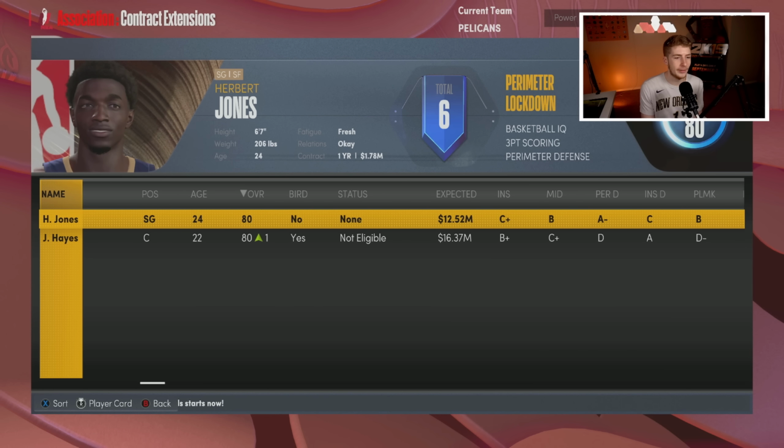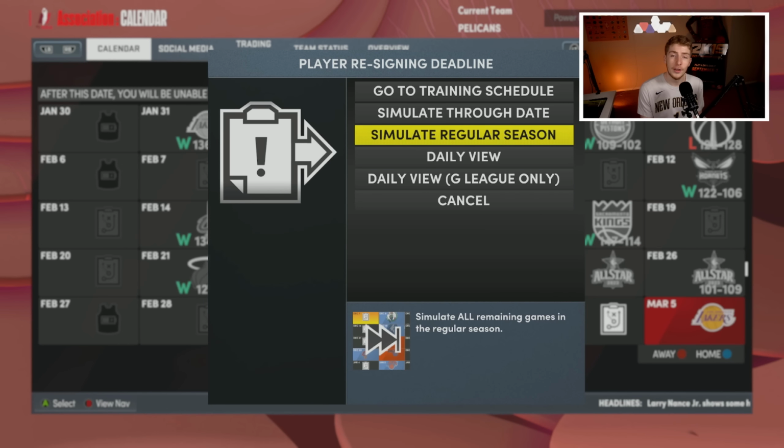So no trades at the trade deadline, just extending some guys. That way we have some salary to trade in the offseason. So feeling pretty good so far.